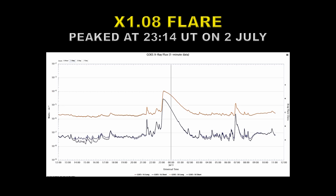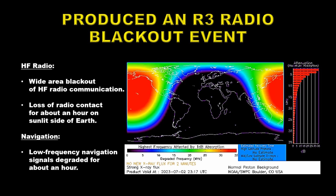So we'll go through each one of these characteristics of the flare as we progress to higher temperatures. There were some space weather effects from this flare. It produced an R3 radio blackout event. An R3 event is a wide area of high frequency communications blacked out. You can see here this was mainly over the Pacific Ocean. A loss of radio contact for about an hour on the sunlit side of the Earth.